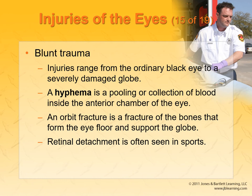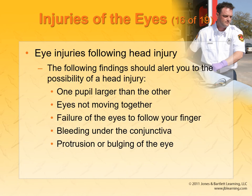An orbit fracture is a fracture of the bones that form the eye floor and support the globe. So orbit fractures can be pretty tough too, because they help stabilize the eyeball and allow it to move. So if that underlying structural support system has been damaged, that can also cause some eye issues as well. And then retinal detachments are often seen in sports, where that kind of blunt impact can detach it.